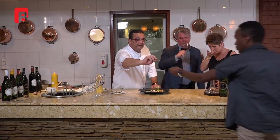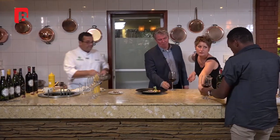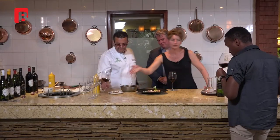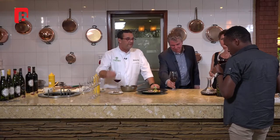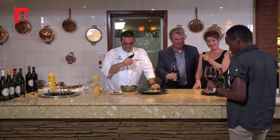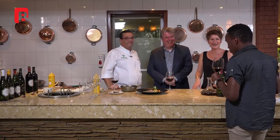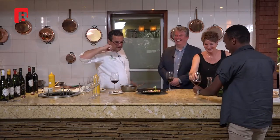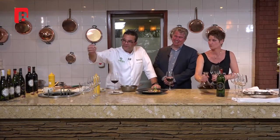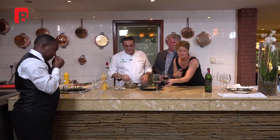So this is a dried porcini mushroom, and the sauce. Smell this and smell the wine together, and you will see a resemblance of the earthiness, of the purity of this. Sommelier John, please let me see and tell me what you think. Just smell the dried porcini mushrooms, and smell the wine.